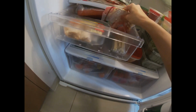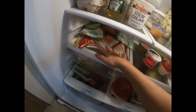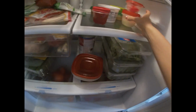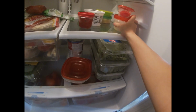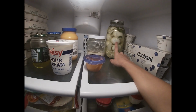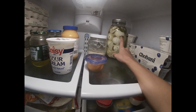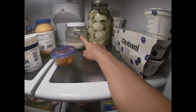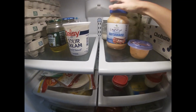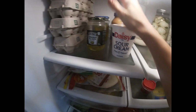Some meats and cheeses, tortillas and more cheese, lots of eggs, hummuses, tomatoes, onions that are already cut up, lots of yogurt. Don's trying his hand at pickled eggs. And this is Don's sourdough start. And then Don made some chipotle sauce. And then we've got pickles.